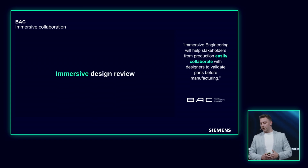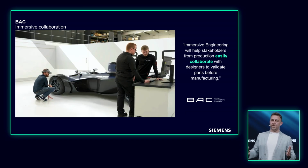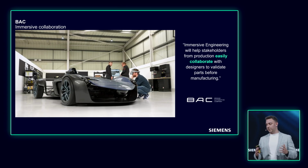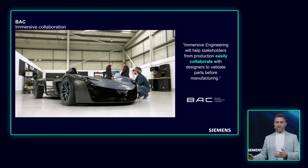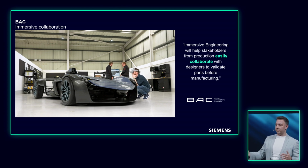And finally, they want to be able to use immersive engineering to engage other stakeholders within the business who maybe don't use 3D CAD. So maybe doing design reviews with stakeholders from manufacturing or executives, or maybe team members who are not located in the factory, and actually being able to bring them in and have them walk around the digital twin of the car before it's manufactured to understand some of the assembly and production constraints and really get that input much earlier in the design process.